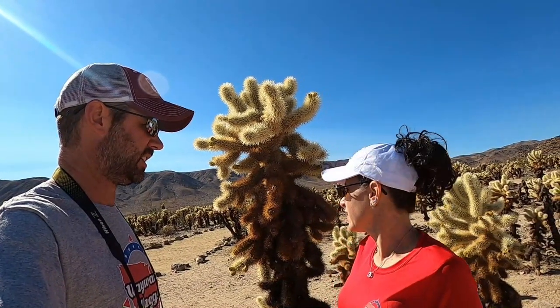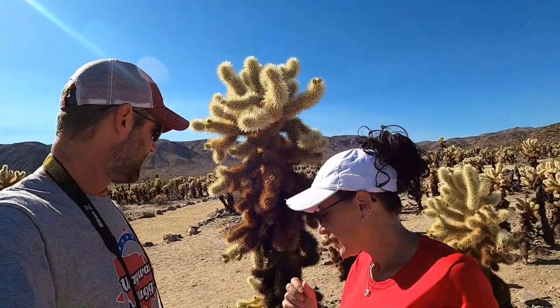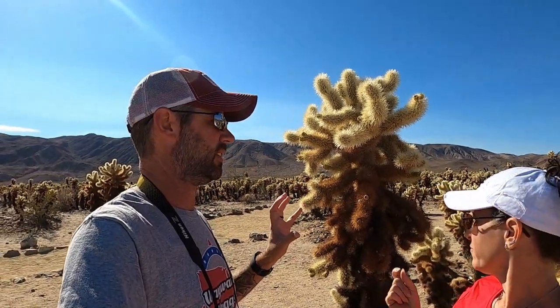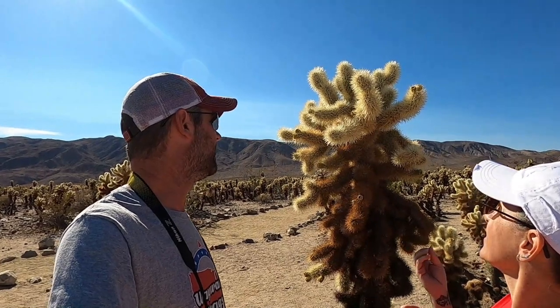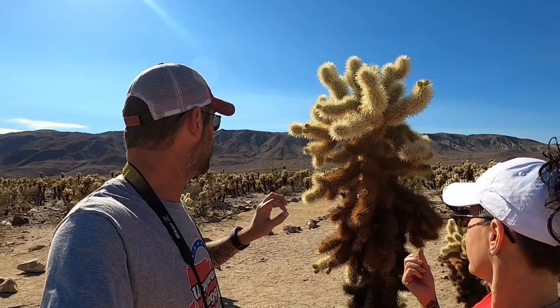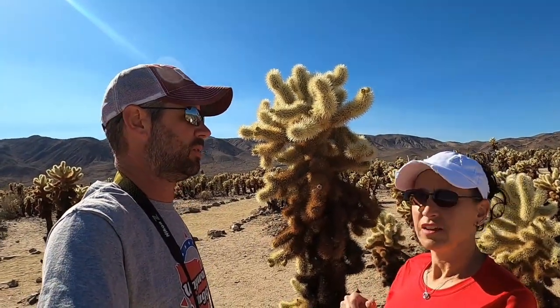They look harmless from a distance. Yeah, they look cute and fuzzy. Watch out for your leg. If you touch this, you'll have pricklies all over you. They're very sharp. It looks like they bloom flowers at some point. But this is like a quarter mile loop all through the cactus. And they're beautiful.